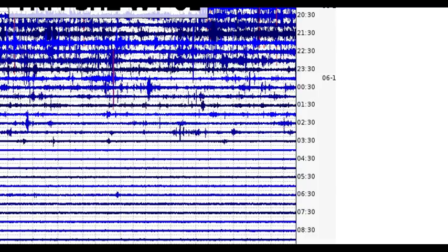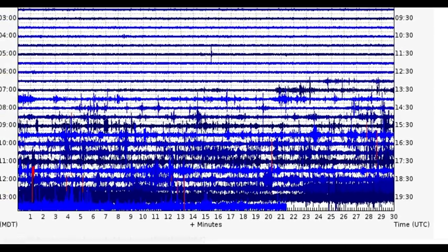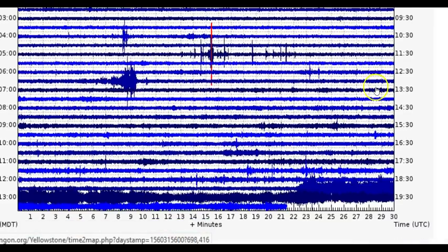And I almost forgot. Steamboat Geyser did erupt. Let's scroll down. Oh yeah, you can see it definitely did erupt right there. This is YNM at the Norris Museum. And YNR, ever since the ground has thawed out, you can now see the Steamboat eruptions on YNR as well.